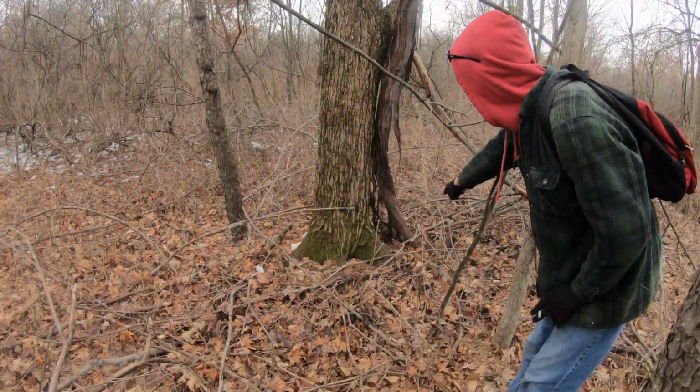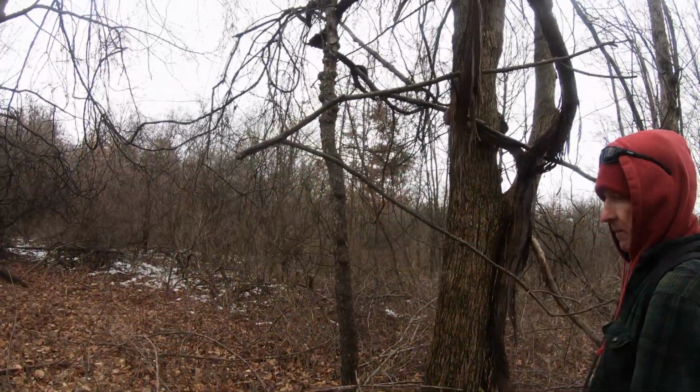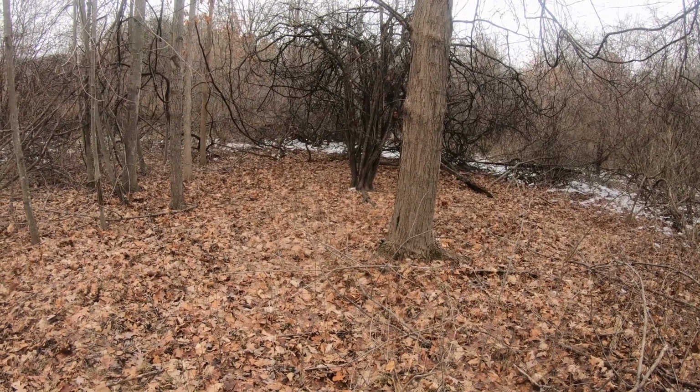But look at down here. Look at how they just stack it. Look at the bottom right there. It goes under this, over a lot of broken branches and stuff right here. And it's right next to the nesting area, where we found impressions, it looks like.